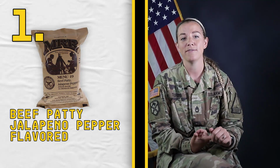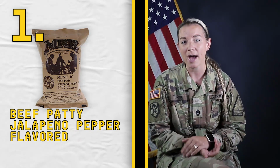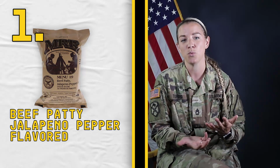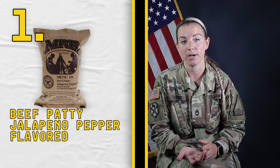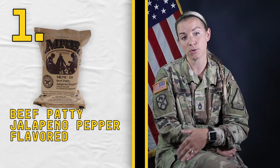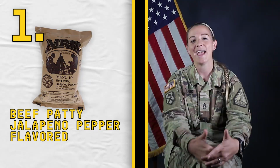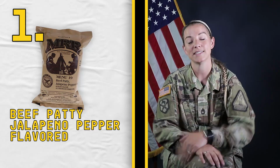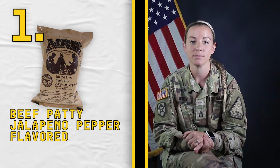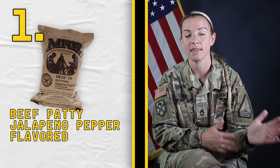We also have potatoes. The potatoes, they're not the worst thing you've ever had, but they're definitely not something you are excited to have in your MRE. And then we have the bacon cheddar spread, which you can put on the tortillas and then put the beef patty on the tortilla if you'd like. And the last thing in this MRE, which makes it somewhat bearable, you have some peanut M&Ms. And these are actual peanut M&Ms. They're not the Army peanut M&Ms, like them trying to do it.